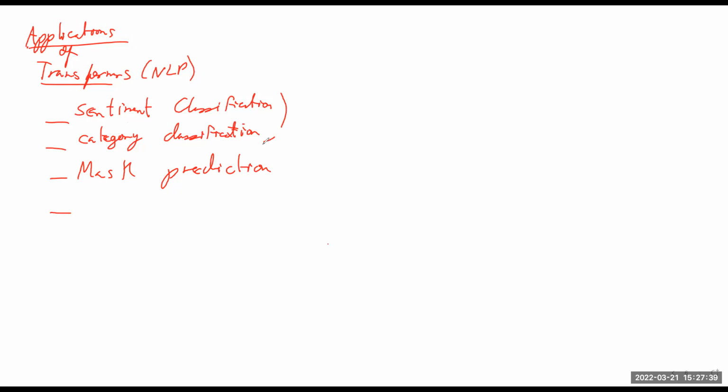Then we have something called sentence pair regression, which, as the name implies, tries to compare two sentences. You have two sentences and you want to compare them. So you do a regression so that you can calculate, let's say, a similarity. So that's another approach.